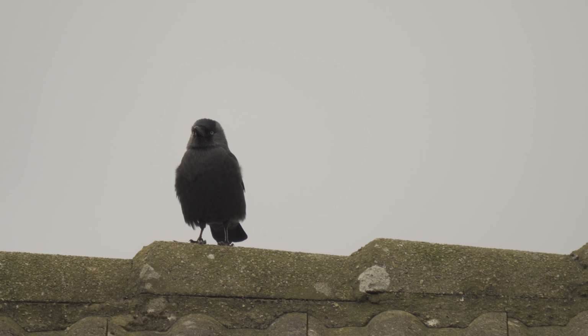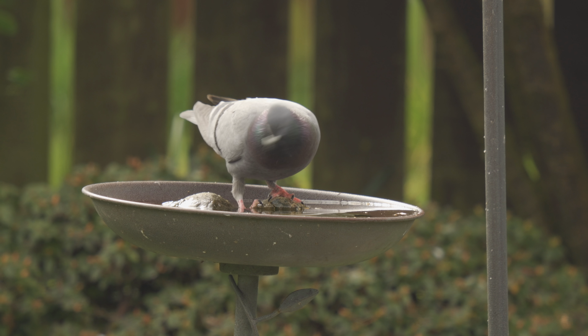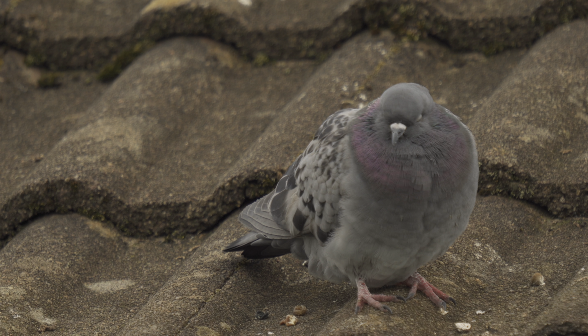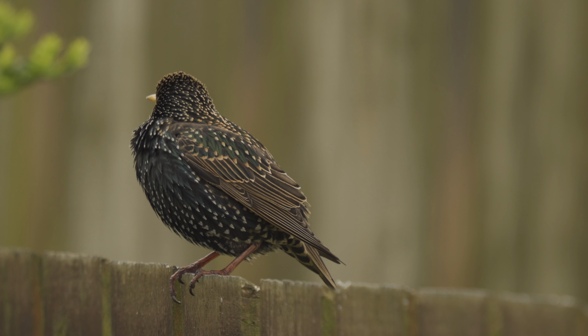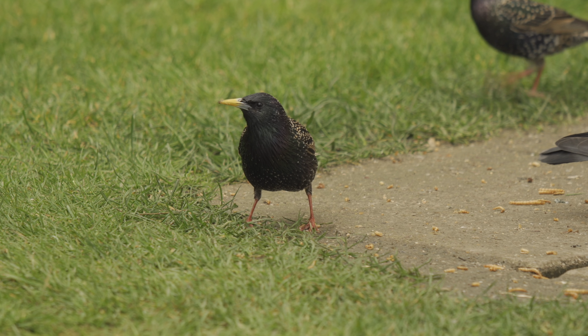The jackdaw, large and bossy at the feeder. The pigeon, as grey and round as can be. The magpie, even more bossy than the jackdaw. And the starling, with its elegant gold and white-tipped feathers, the focus of this documentary.